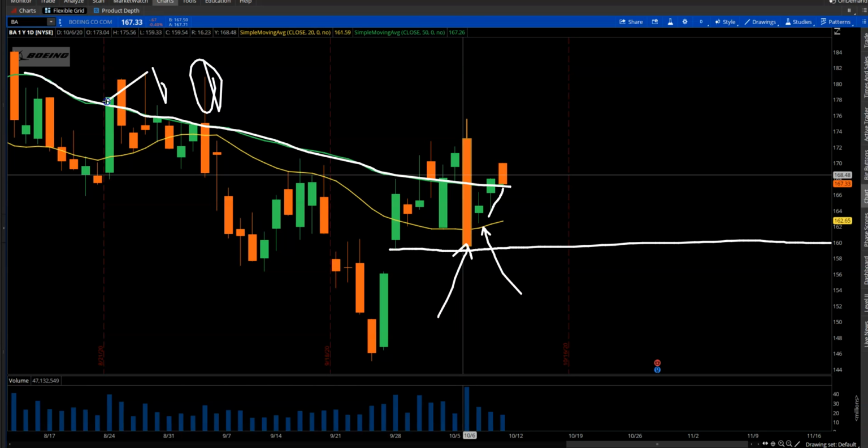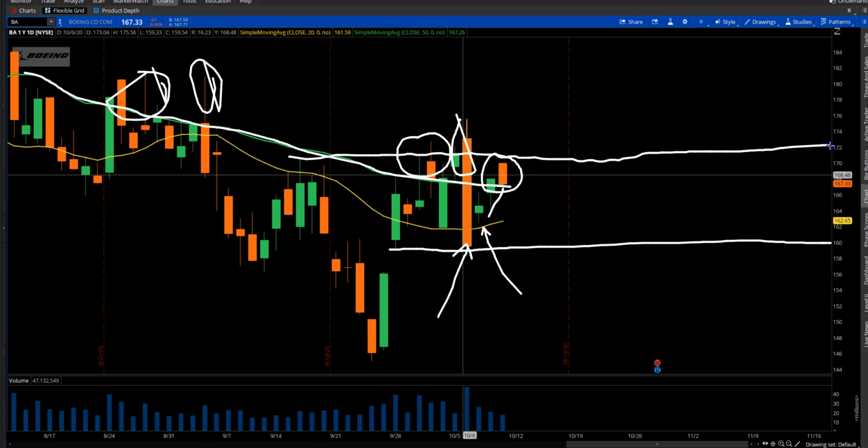Right here is also a rejection, right? This is a rejection. This is a rejection. This is a rejection. So that means sellers show up, so you cannot be aggressively long. But that does also mean that if we start seeing some move back above the 170, 172 area, there could be a lot of people who are short with their stop orders sitting right here.